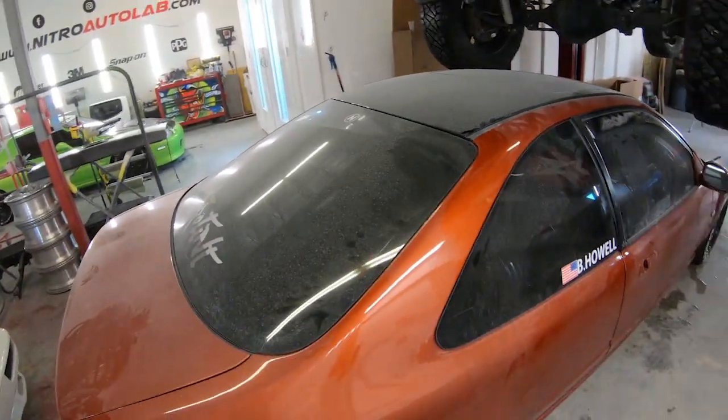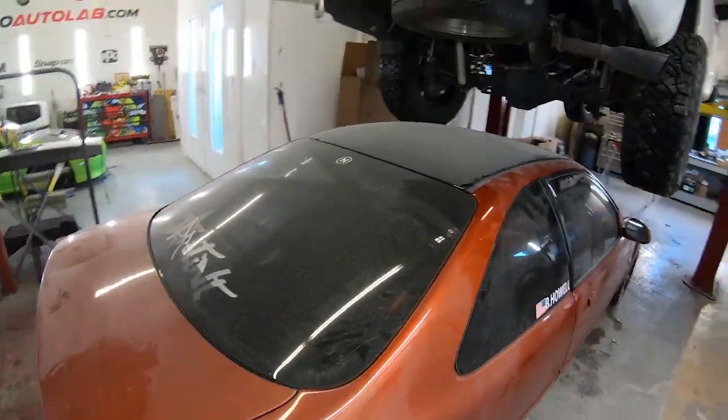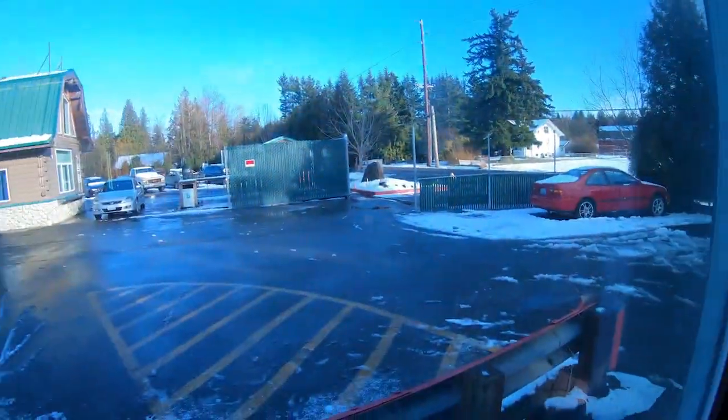The last time I drove it, you can actually see it still looks really good. It's just a little light layer of dust, so it really needs a car wash. Today is definitely not the day to wash any cars. You can see here we do have a little bit of snow on the ground. It was snowing all morning. We probably had about, I don't know, 3, maybe 4 inches of snow, but it did warm up, started raining and melted away.